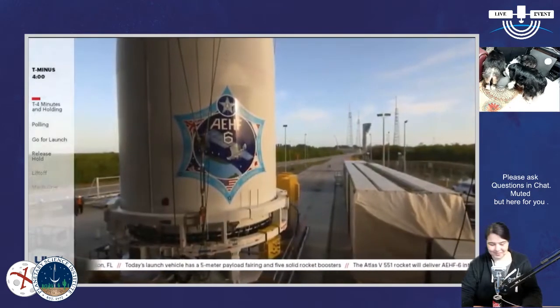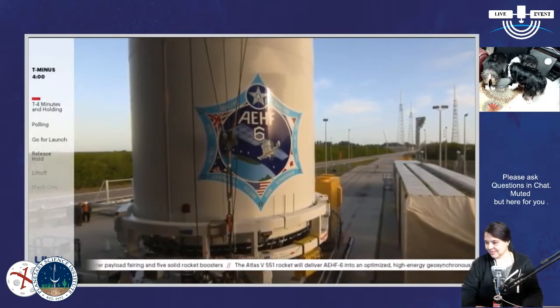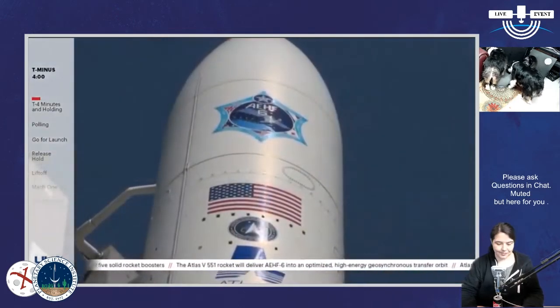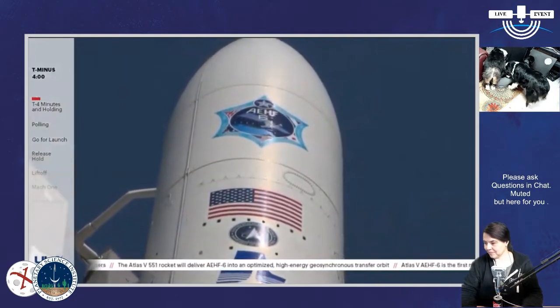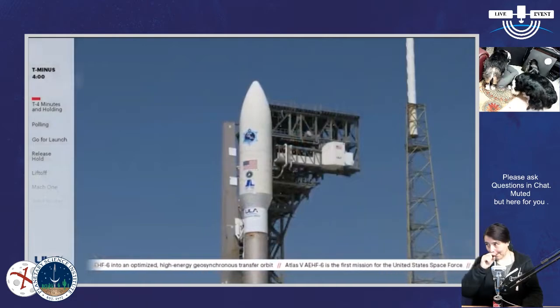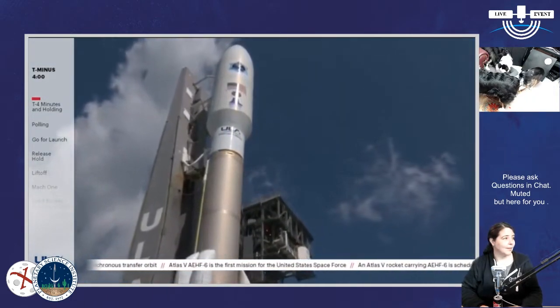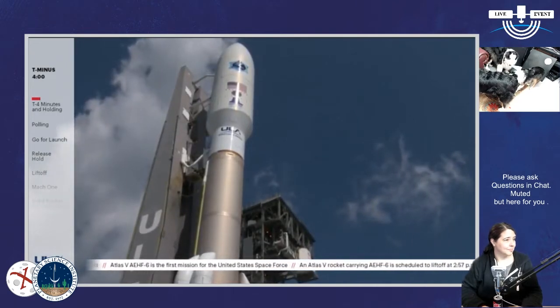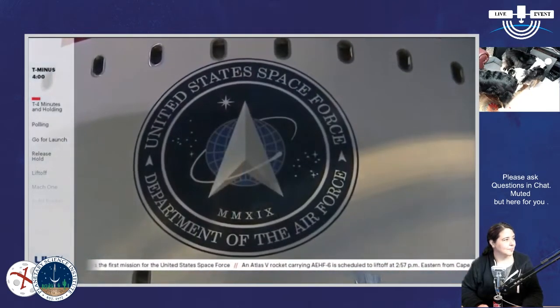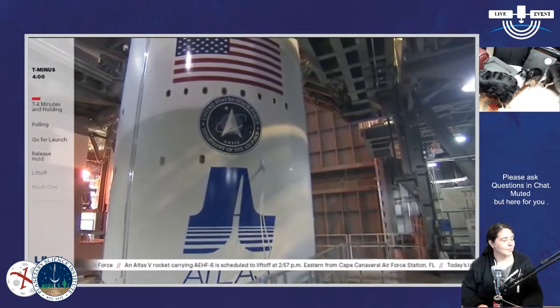The artwork on the payload fairing of today's Atlas V rocket is 6-sided to represent the 6th satellite in the AEHF constellation. In the center, there are 5 satellites around the Earth, with the 6th satellite as the prominent feature of design. The program's stakeholders are around the edge, along with each partner country represented by their flag. The Atlas V rocket is also sporting another new piece of artwork, the Space Force seal. This seal represents the newly formed Space Force.